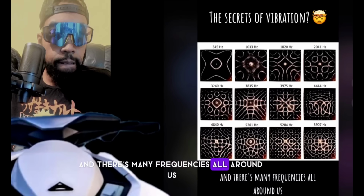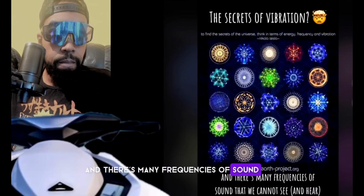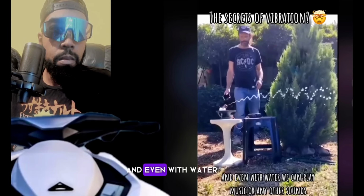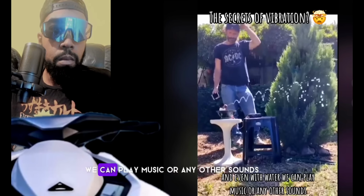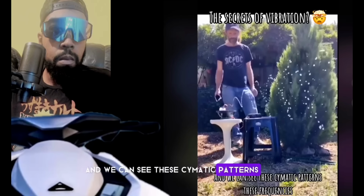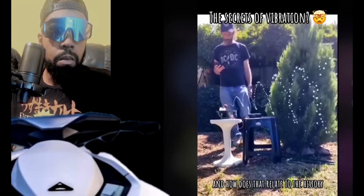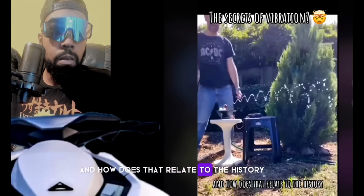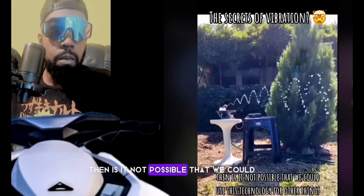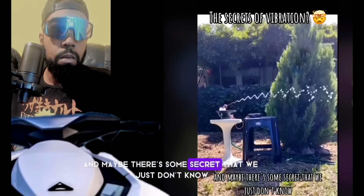And there's many frequencies all around us, and many frequencies of light that we can't see, and there's many frequencies of sound that we cannot see. But we can visualize it, and even with water, we can play music or any other sounds, and we can see these cymatic patterns, these frequencies, as they're played through the water. And how does that relate to history? Well, if this is possible, then is it not possible that we could use this technology for other things? And maybe there's some secret that we just don't know.